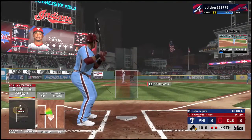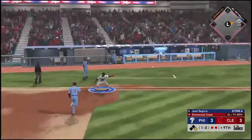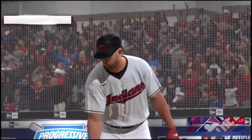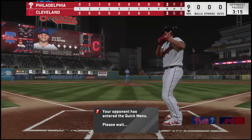In now, Gene Segura. There are 2 gone and the possible go-ahead run at first. And he'll try to get back now, but it's not going to work. The throw. Now at the plate, Matt Adams. He'll be the one to get us going here in the bottom of inning number 9. Matt Adams.